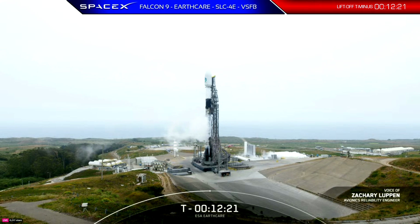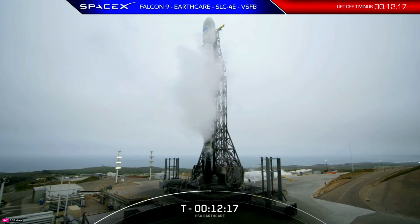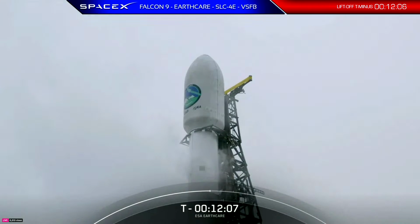headquarters in Hawthorne, California. Welcome to our live launch coverage of the EarthCARE mission, a European Space Agency Earth Explorer mission developed as a joint project between ESA and the Japan Aerospace Exploration Agency, or JAXA. Now, the CARE in EarthCARE is an acronym that stands for Cloud, Aerosol, and Radiation Explorer.